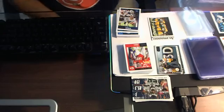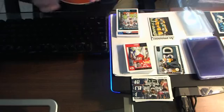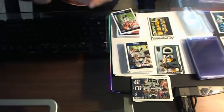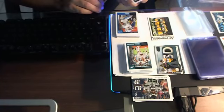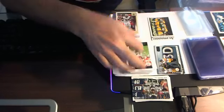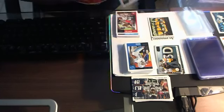Quite a few cards here. I've used quite a few of the Blake Jarwin, another Cowboy. JJ Arcega-Whiteside. Another rookie, I'll keep him in that stack. Phillip Lindsay, good card. The player. Kerryon Johnson. Have the Lions really ever had a good running back since Barry Sanders?